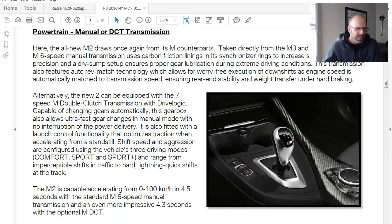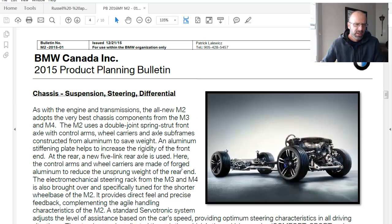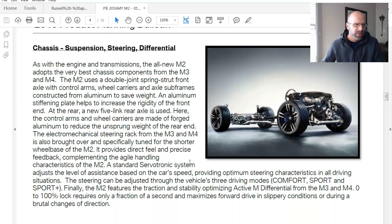Launch control, 3 settings: Comfort, Sport, and Sport Plus. I did see a video, I don't know who the BMW tech was, but he was talking about it not having nearly the same adjustability as you can tune in with the M3, M4. So it's just, I guess, manufacturer settings for Comfort, Sport, and Sport Plus. I don't see on the DCT console, when you look at the picture, just drag my mouse over here, you don't see the shift speed adjustment unless that's somewhere in another menu. Mentions 0 to 100, 4.5 standard, 4.3 with a double clutch. Everybody knows that's underestimated. Their cars are always about 2 to 3 tenths of a second faster than what they publish.